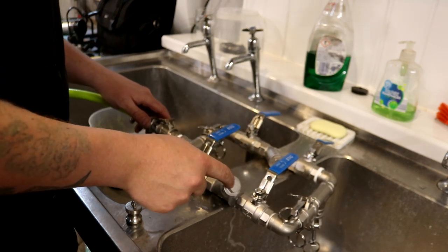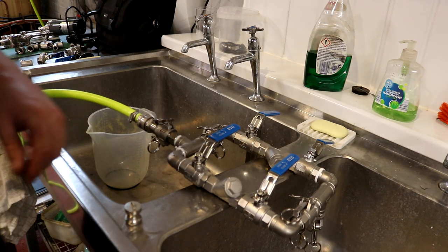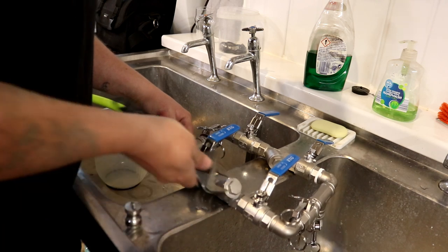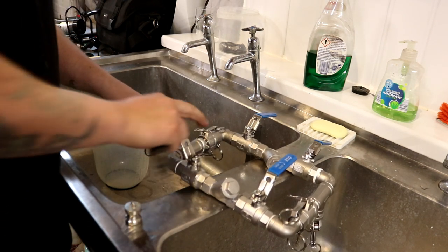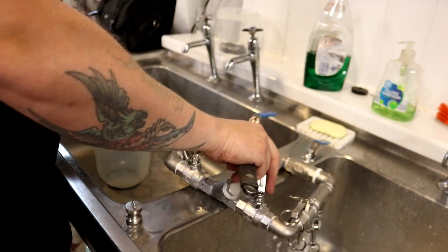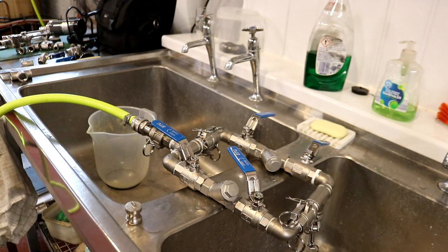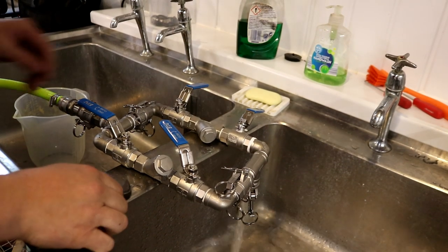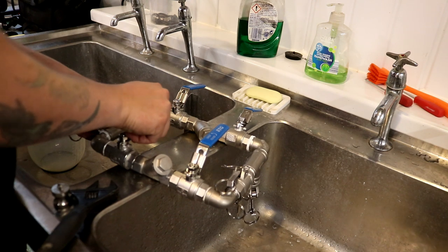Right, I need to tighten that little fellow down. But that's a good sign. It means that it's watertight so far. There we go. Right, that's also watertight. And, well, there we go. We've got water coming out that side. I've got a good shot on it for you. There we go. So let's isolate that. And isolate that.